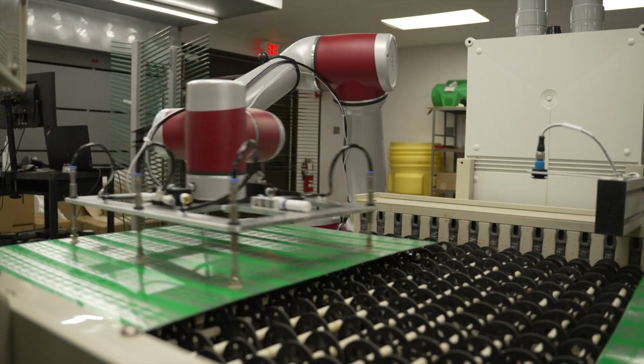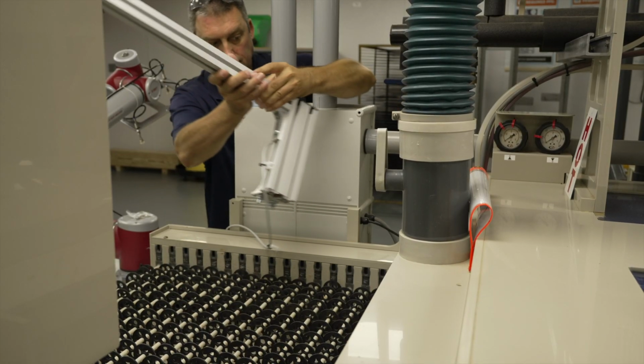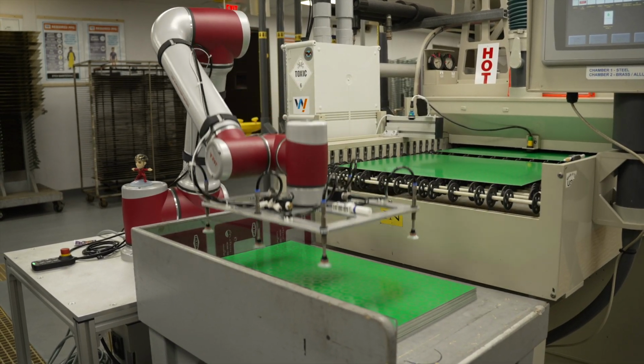So we added the Cobot to the feeding part of the operation, so the beginning. It's doing pick and place, where it picks up a sheet, places it down on the conveyor. We've also got a little camera and optic system, so it knows not to put another sheet down until the previous sheet has moved past a certain spot. And now it just frees up our one operator to catch sheets, do a quality inspection, and make sure that everything's looking good.